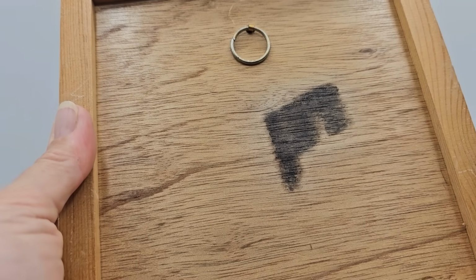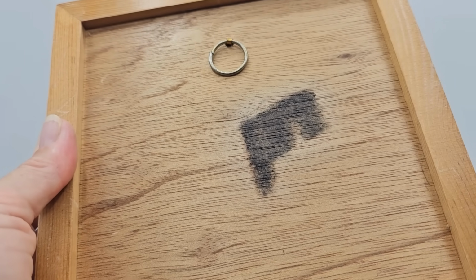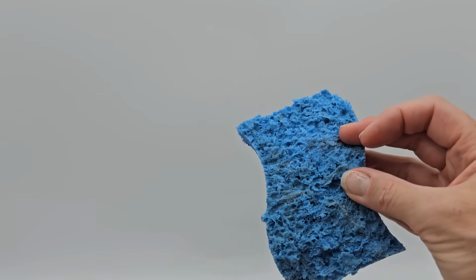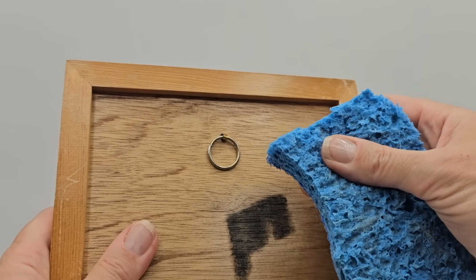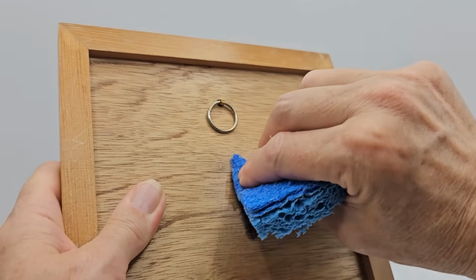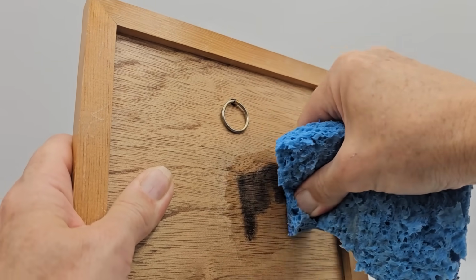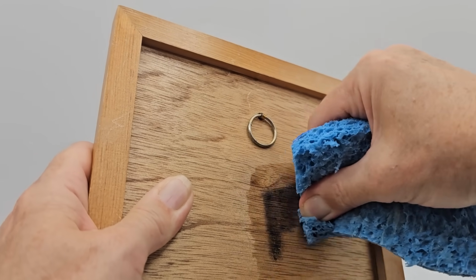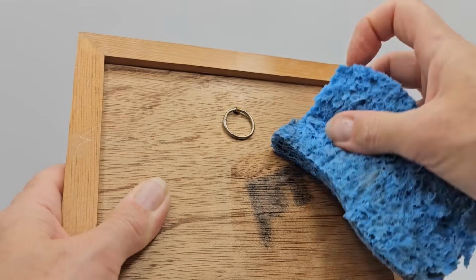Now, hopefully all that I need to do is give it a bit of a scrub with a damp sponge. I like to save my old kitchen sponges for just this type of thing. I just dry them out and pop them in a baggie, and they're there when I need them. This one is quite damp, and I'm just going to give it a bit of a scrub here. And you will see that the dry erase is coming off and lifting with it the Sharpie.